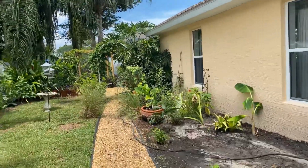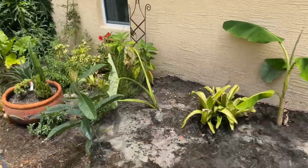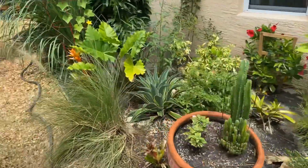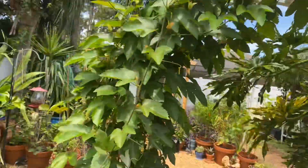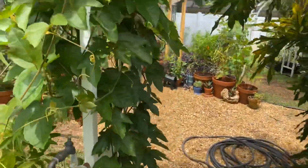Incredible. So even with all this rain, it's been able to take it, but it'll be kind of flooded, and then it'll seep into the ground. Loofah plant. That's my passion flower. It's like an ivy. This thing's crazy.